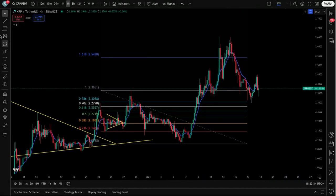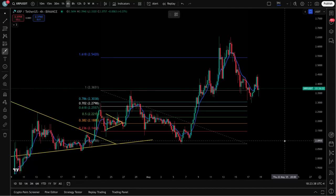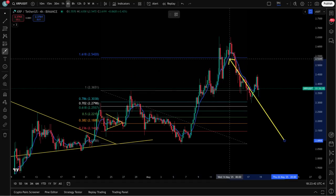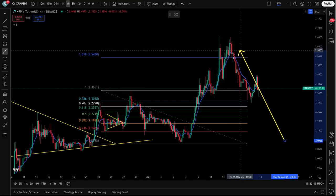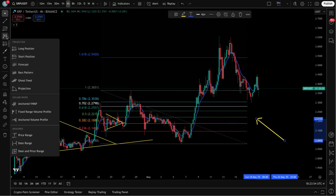Alright, last time we were looking for a push right up to this area at the 1.618 extension, up 2.54. This ended up going actually up to about a dime over 2.65. You can see in here, you can count the waves.